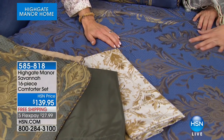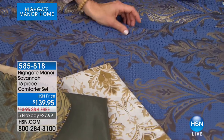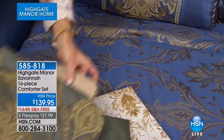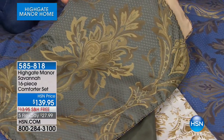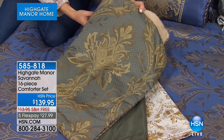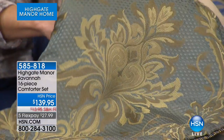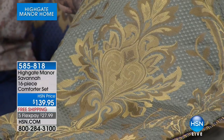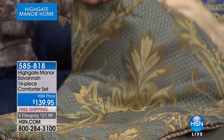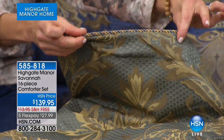Now it has this fantastic basket weave undertone to it, and then it has a woven jacquard and this great coppers and golds, and this is just on the blue. And then if we look at the green, look at that. So they're dark, dark forest greens, beautiful golds, and you can see how the light is really reflecting off of those silk cords and all of those threads. Very pretty. And then we have a beautiful silk braided cord that trims all of the pillow shams as well.